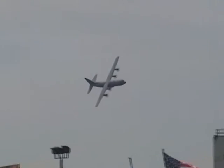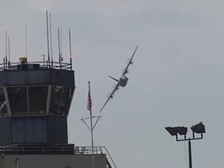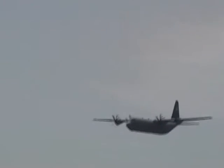Did you know that the C-130 has also been a bomber? It carries the largest conventional weapon in the world, the MOAB, which stands for Mother of All Bombs, over 15,000 pounds.